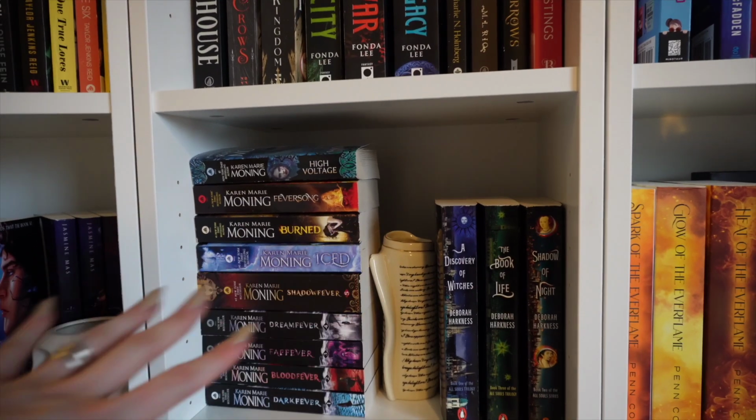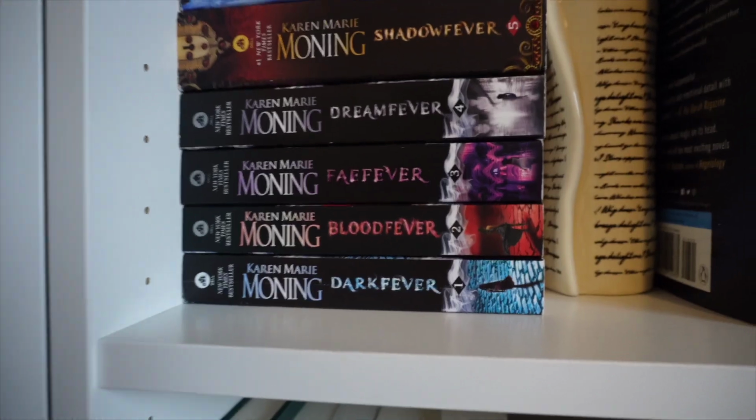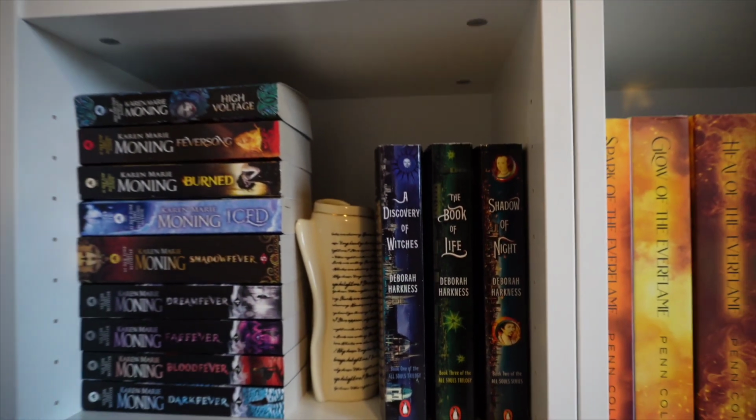Then this is like my OG shelf. Like, these books are what got me back into reading and like what got me into fantasy and romance. Dark Fever and Discovery of Witches, like all-time favorite series.